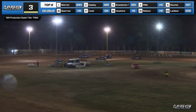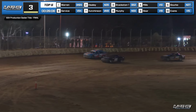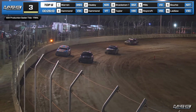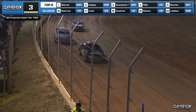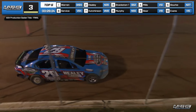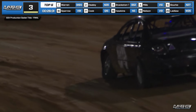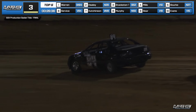Oh my goodness. Warning flag, I dare say, boys, was probably to Jaden Healy. I can't really see anyone else in that. 29, back 2 places. Wow. Well, he's going to have to do it all over again. Left front wheel is on a horrendous angle on the Brad Warren number 84. It's still on there, but it is on an awful angle. Something in the lower is not in a good way.